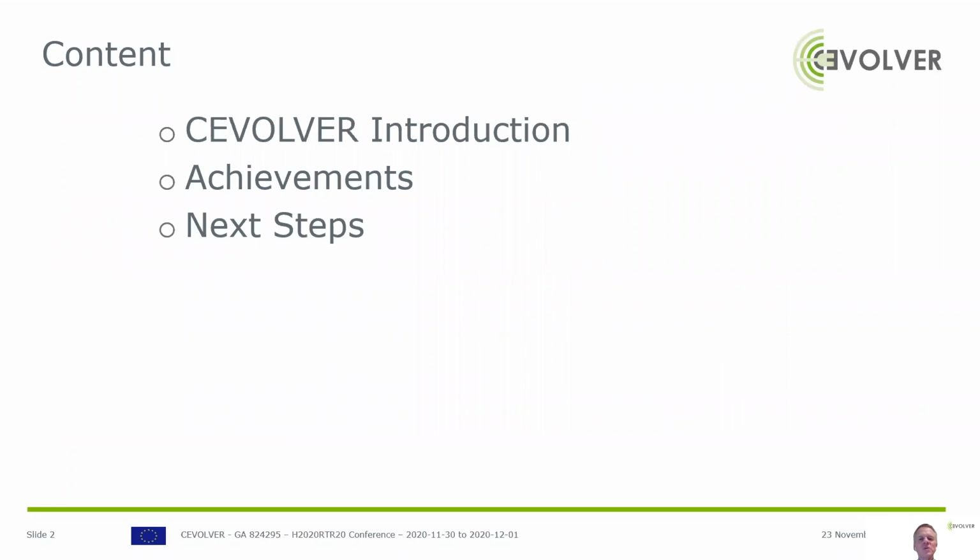Our presentation will quickly be structured into three major parts: an introduction of the project, an overview of what has been achieved so far, and then what is yet to come as next steps.